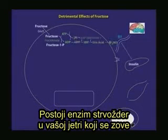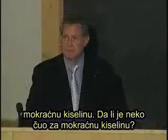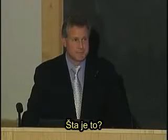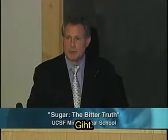So there's a scavenger enzyme in your liver called AMP deaminase 1 to rescue the phosphates off the rest of the ATP molecule. And it takes ADP down to AMP, adenosine monophosphate, down to IMP, inosine monophosphate, and finally to the waste product, uric acid. Anybody ever heard of uric acid? What is it? It's a waste product. It goes out in your urine. Causes what disease? Gout, right.